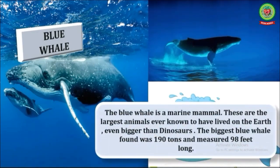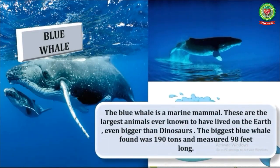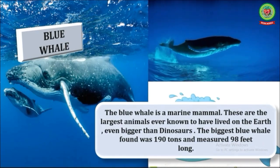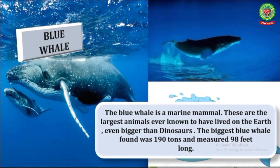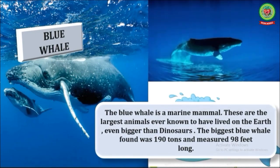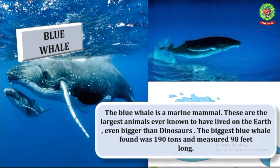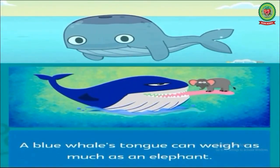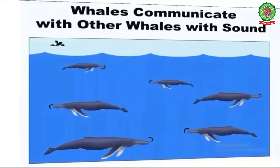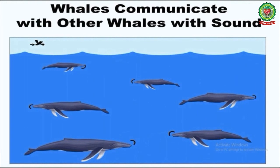The blue whale is a marine mammal. These are the largest animals ever known to have lived on the earth, even bigger than dinosaurs. The biggest blue whale found was 190 tons and measured 98 feet long. The blue whale's tongue alone can weigh as much as an elephant. To communicate with each other, blue whales make a super loud sound. That is why it is known as the loudest animal on the planet.